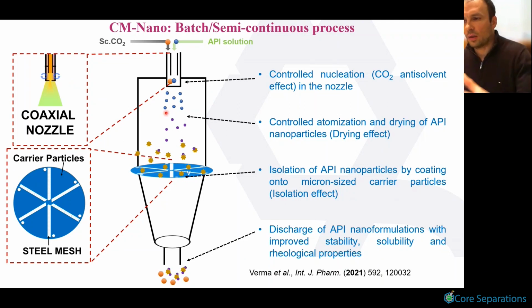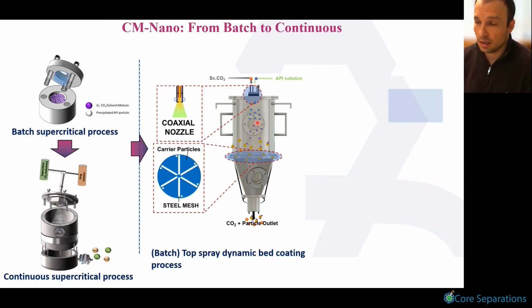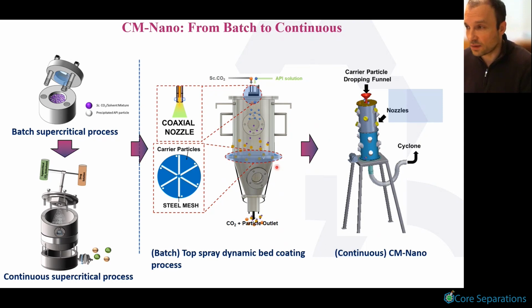We have to wait while we are spraying the drug nanoparticles until our excipient particles are coated, and then we discharge these particles down and we reinitiate the process again. This is our batch process, and we've also fully converted our batch process into a continuous process. The methodology is the same, but the way the technology works is slightly different.